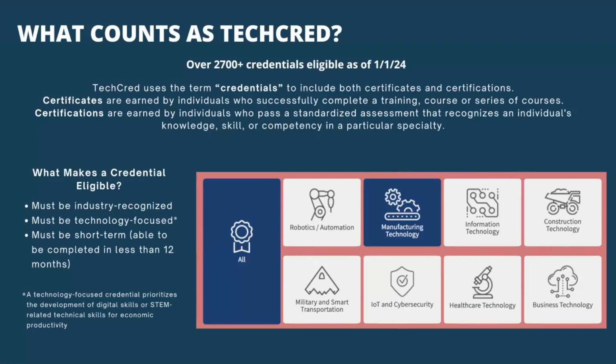Certificates are used by individuals who successfully complete a training, and certifications are used by individuals who pass a standardized assessment. And for a credential to be eligible, it must be industry recognized, so used in the industry, but also approved through TechCred's application process. It must be technology focused, which just means that it prioritizes the development of digital skills or STEM-related technical skills. And it must be short term, so able to be completed in less than 12 months.